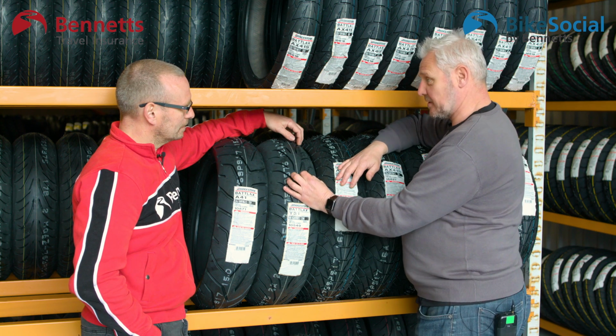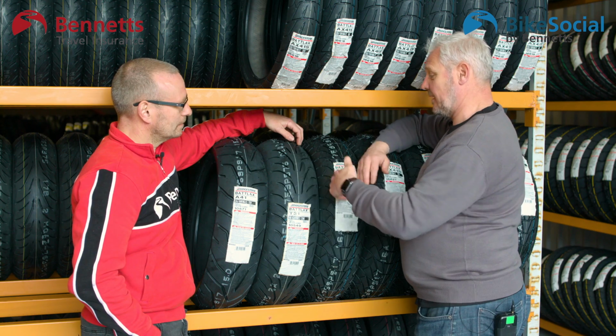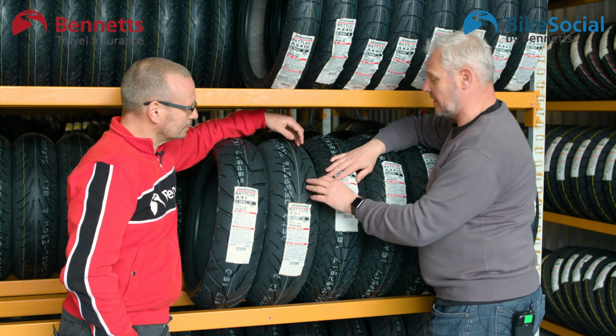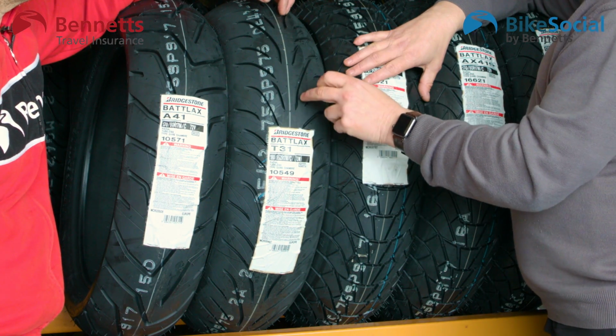So we want to make sure that it doesn't close up, because we need it to suck water up and chuck it out the other side, so that we create a dry patch for the next part of the slick tyre to rotate onto, and so on and so forth. So it's not as simple as just putting lines in it. They are designed in a certain way.